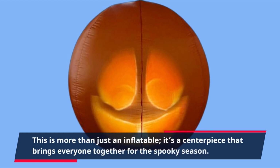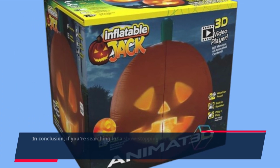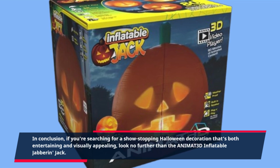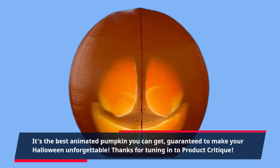This is more than just an inflatable. It's a centerpiece that brings everyone together for the spooky season. In conclusion, if you're searching for a show-stopping Halloween decoration that's both entertaining and visually appealing, look no further than the ANIMAT3D Inflatable Jabber & Jack. It's the best animated pumpkin you can get, guaranteed to make your Halloween unforgettable.